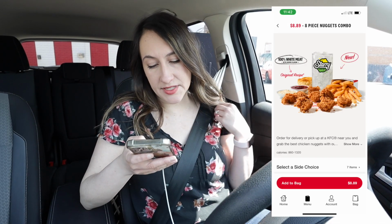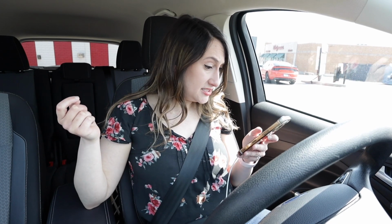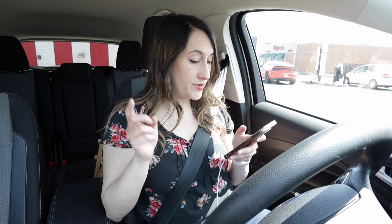Their combo 8-piece nuggets with a drink and french fries and a biscuit is $8.89. I might get that, you guys. When you get a side, I could get mac and cheese or mashed potatoes. And I get a soda, but what I really want is a Diet Baja Blast. Last time I was at this Taco Bell, they did not have Diet Baja Blast. Sad.